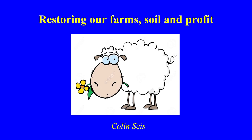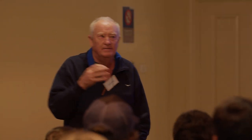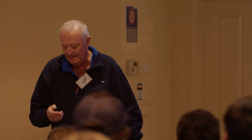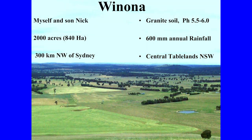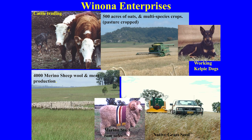Okay, how do we restore our farm soils and profit? Now, I'm going to talk about this from a practical point of view because I'm a farmer. I'm from central New South Wales. My family's been there for about 150 years. Myself and my son Nick, it's just granite soils, 600 mil rainfall, certainly more than what you fellows are getting here, central tablelands. So we've got a few different enterprises.